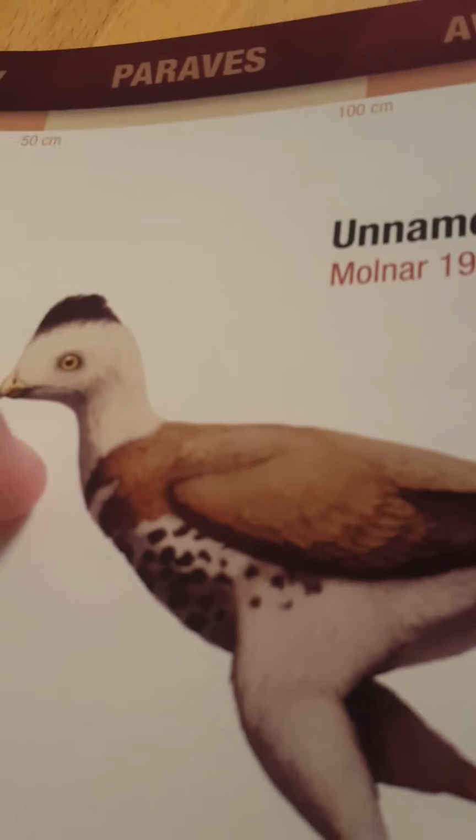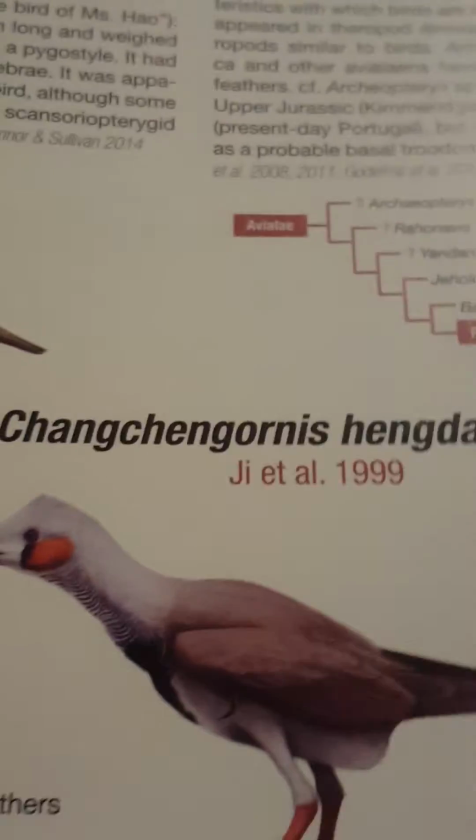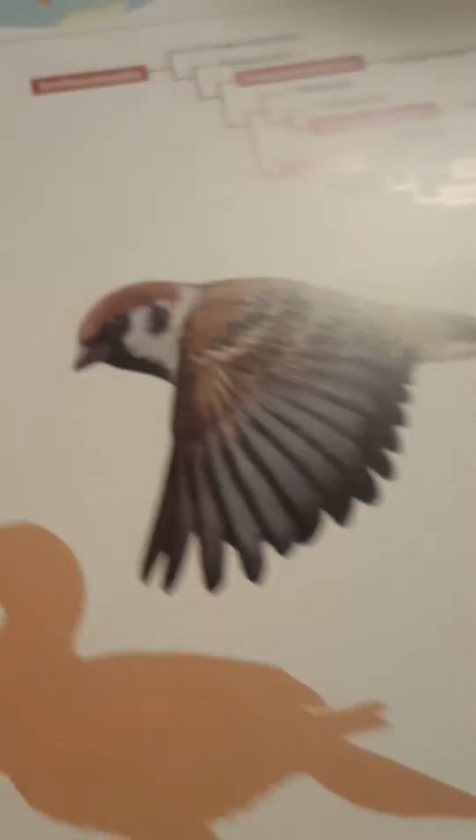Eosinopteryx. An unnamed creature that was discovered in Australia. Changanjornis. Sororavisaurus. Cratoavis. This is Gargantuavis, the large flightless bird of South America.